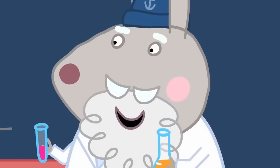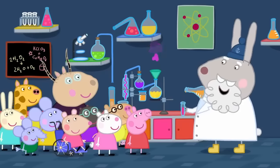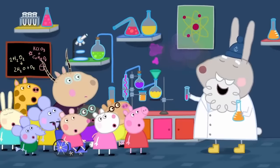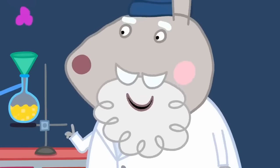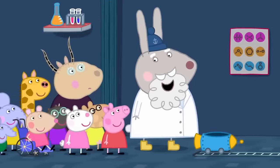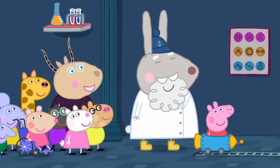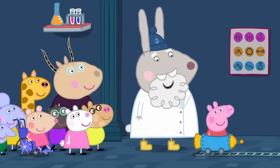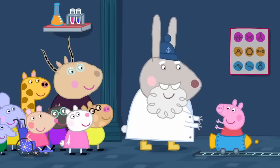Hello, children! Here is Grumpy Rabbit. Now it's time for some dangerous science. Don't be alarmed. There is a responsible adult in charge. Me. Who wants to ride in this rocket? Me! Peppa, kindly jump in. Are you sure this is completely safe? Of course it's safe. Now, Peppa, put your hands against mine. On the count of three, push! One, two, three, push! Wow!